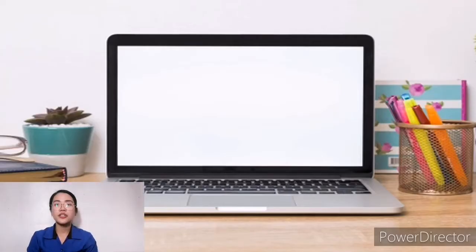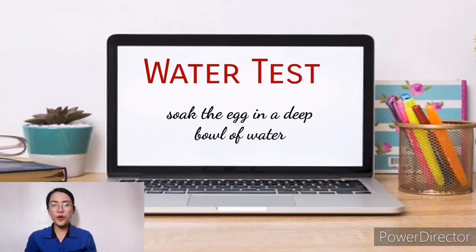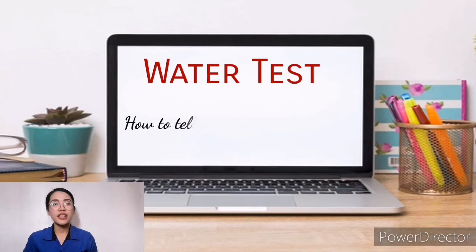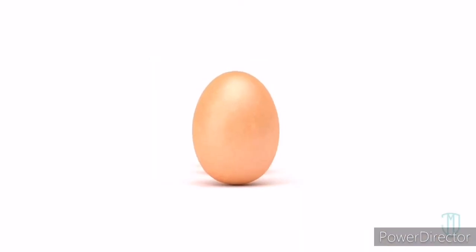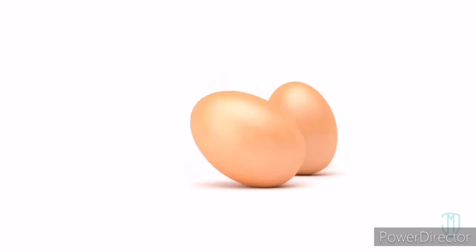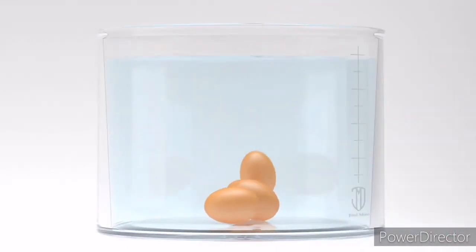The second method used to determine the freshness of eggs is the water test. With the water test, the freshness of eggs is determined when you soak it in a deep bowl of water. I am going to teach you how to tell if the eggs are still fresh. These are the step-by-step procedures. First, fill a deep bowl with water. The level of the water should be approximately twice the height of the egg. Then carefully drop the egg into the bowl.